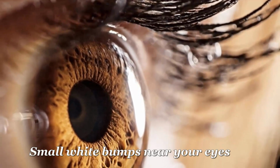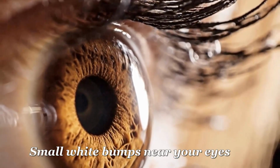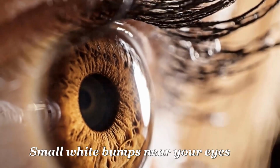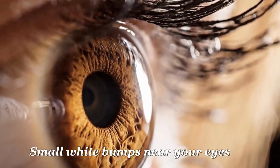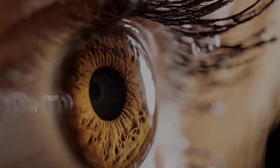Small white bumps near your eyes. Primary biliary cholangitis, a chronic liver disease, has numerous unusual symptoms, such as small white bumps that appear near the eyes. Don't take this illness lightly, as it can develop into cirrhosis when untreated.